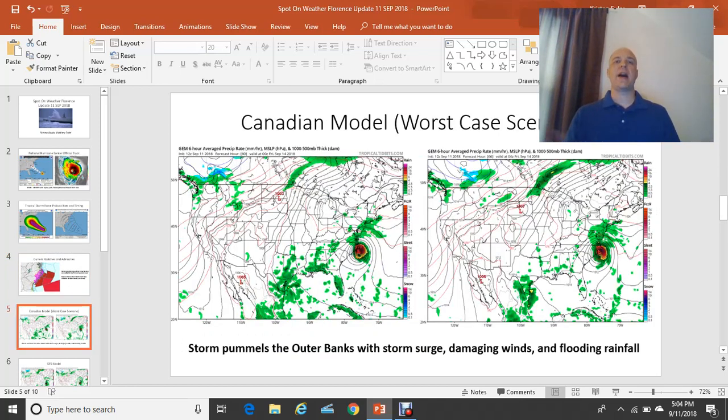Now let's take a look at the model data. We see a lot of this on the TV weather, on the news, whatever you decide to watch, but the models are constantly shown. Let's take a look at three of the major global models. We're going to take a look at the Canadian model first, then I'll go into the GFS, and then I'll go into the European model. The Canadian model is the worst case scenario.